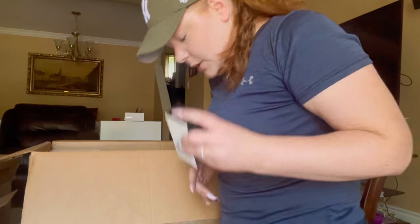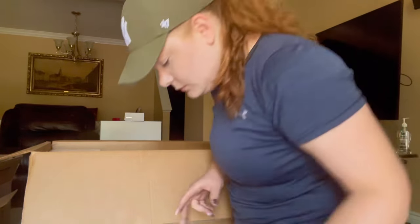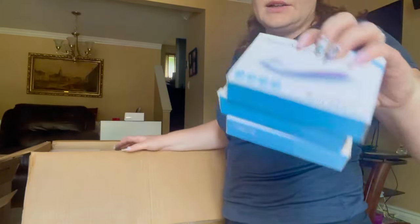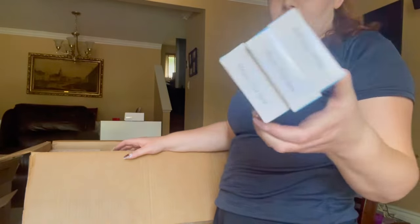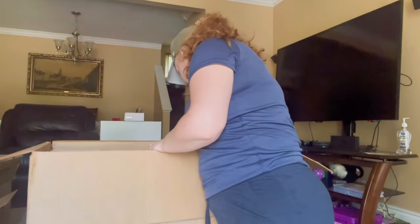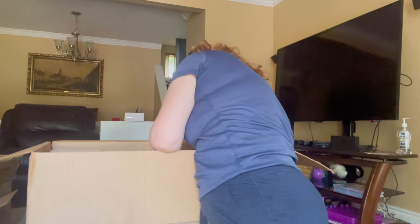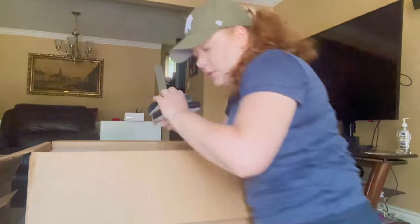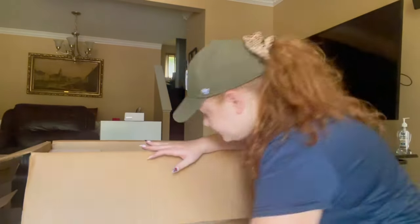Okay. So we have a bunch of these. All right. And then we have a whole bunch of these tiny nail lamps. I'll include this for everybody because, you know, it says mouse nail lamp. All right. Whole bunch of those, and then what's this in the bottom here? Okay, more of these guys.